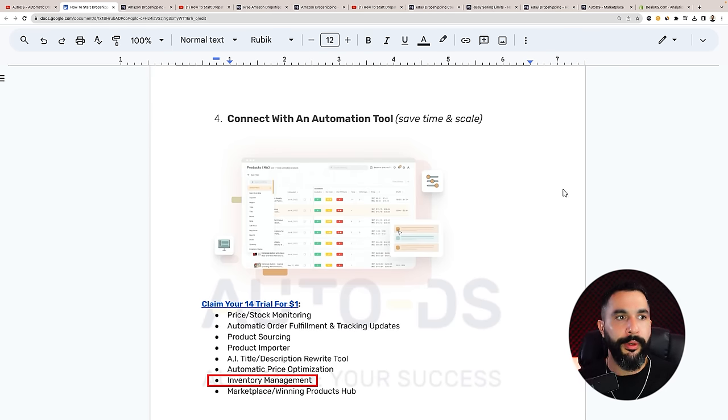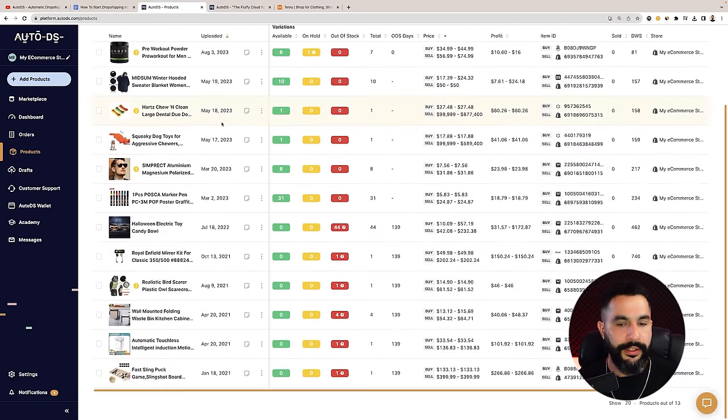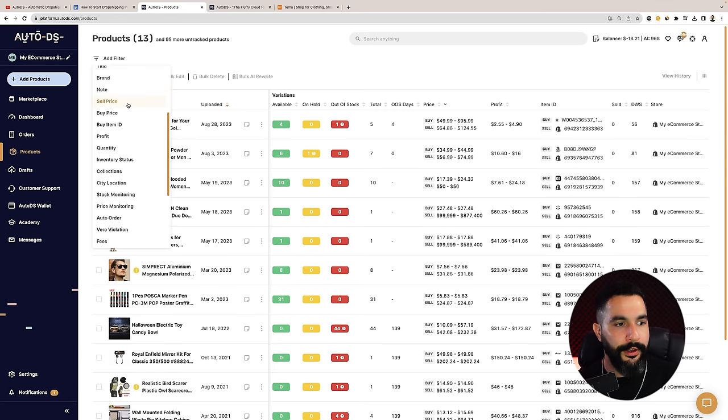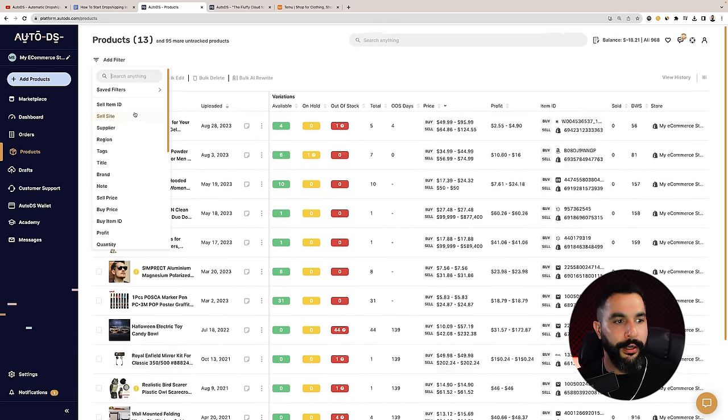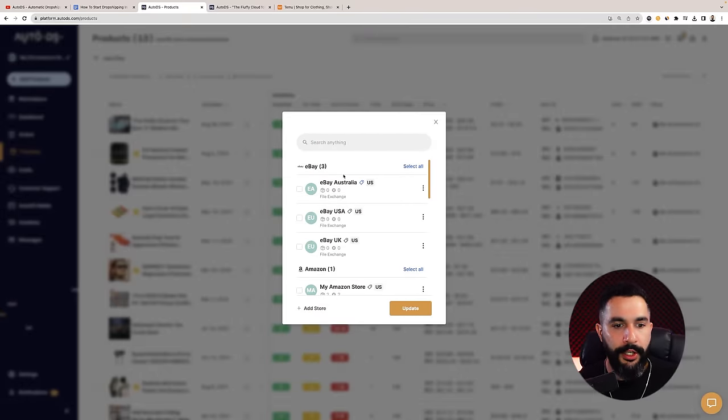Full inventory management with so many filters, as we can see up here. This is the products page. So these are some of the products that I'm selling on my stores. I can add a filter and I can easily filter it by the profits, the quantity, the item location, the monitoring that I have, the profit percentages, by how many times the product sold, and so many other filters. So this way you can really analyze how well these products are selling. And one of the things that I love here about the system is that you can see right here, I can continue adding more stores.